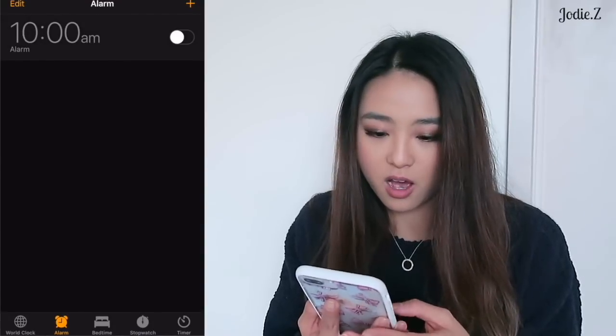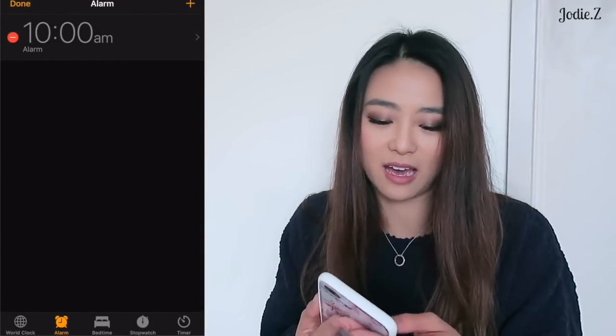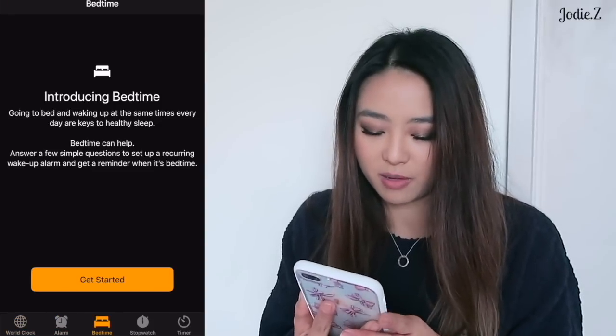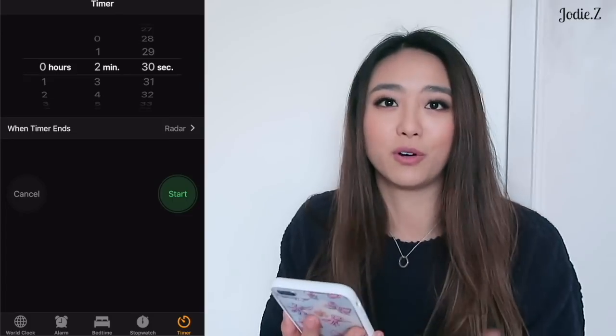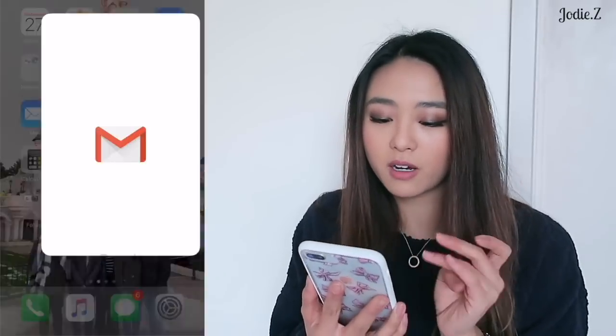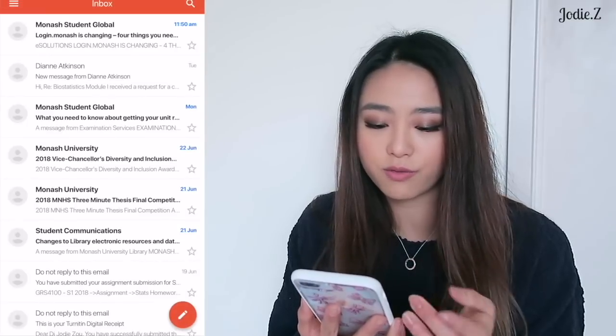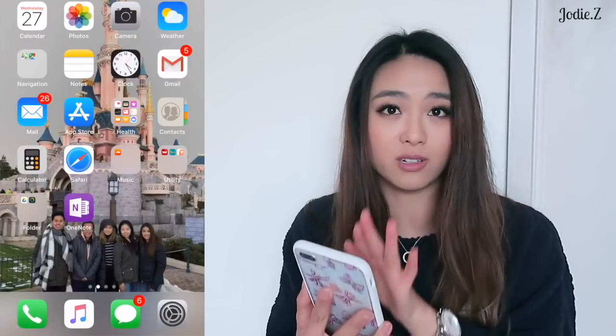Clock is just my alarm, so today I woke up at 10 AM. I don't know if that helps. I just edit that and I just change it daily. I don't really use anything else. Stopwatch sometimes. Timers mostly for break to see how long I have left. And Gmail, so Gmail I do use quite a lot, mostly for uni stuff. I'm not going to bore you with those, so that's purely my uni inbox.